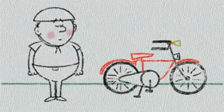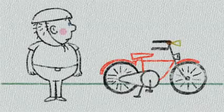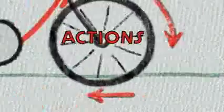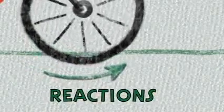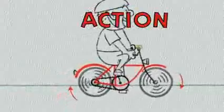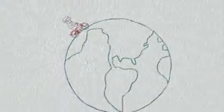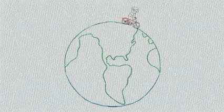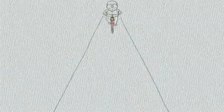When it comes to your bicycle, it is a little more complicated. As your bicycle wheels spin clockwise, the parts of each tire touching the ground push backwards against the earth. The actions. The ground pushes forward with the same force against each of your tires. The reactions. Since you have two bicycle tires, each one forms an action-reaction pair with the ground. And since the earth is really big compared to your bicycle, it barely moves from the force caused by your bicycle tires pushing backwards. But you are propelled forward.